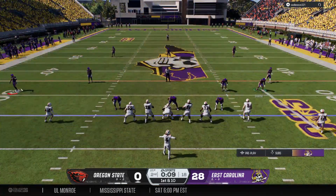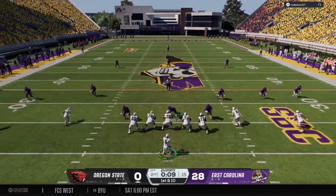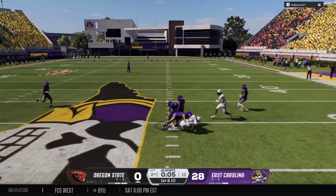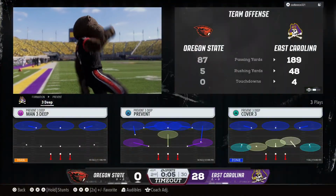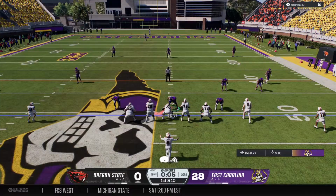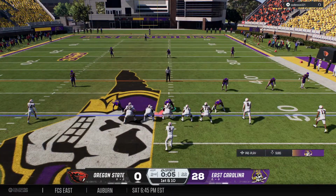Seconds of the first half. Let's see if they can pull off a little magic. Looking to throw on first down. He's got an open man. Finally corralled, but not before he picked up the first down. We've got a timeout in the waning seconds of the half. Maybe a chance to get off a couple more plays.